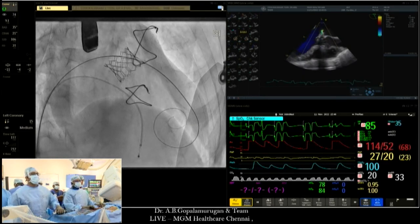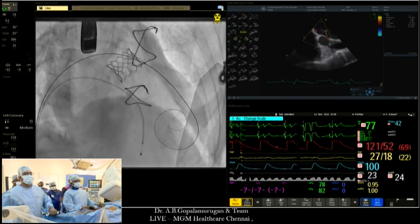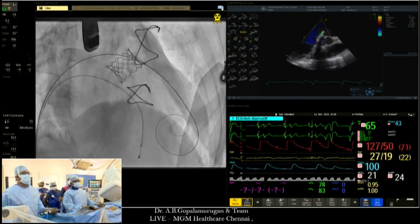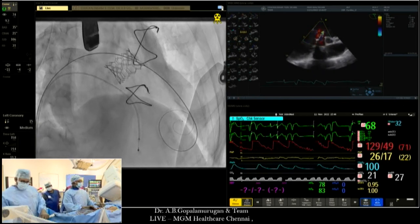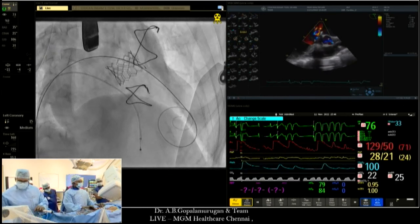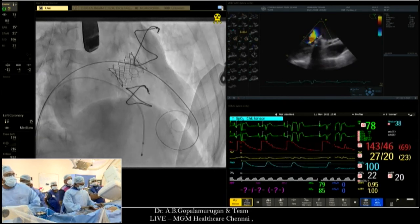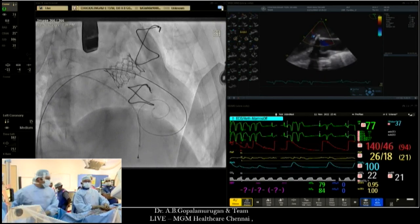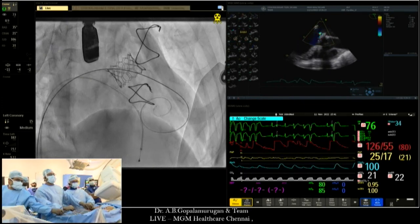Both your dry run and wet run were perfect. I hope you saw the inflation. Thank you. Give us a pigtail, please, guys. Give us a TOE. And Gopal, excellent demonstration of deploying the valve and adjustment on the fly and correcting the position. It is very important in TMVR. You have to inflate the valve slowly compared to TAVR valves. It is a prolonged pacing and prolonged inflation.